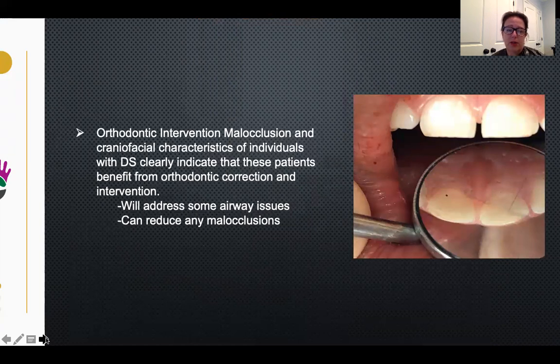Orthodontic interventions could be really beneficial to this group of patients as well, because it can help to open up the airway, like we spoke about before, the midface deficiency and the high arch palate. The large tongue often lead to some kind of obstructive breathing in a large group of Down syndrome individuals. So getting them to an orthodontist early on in life can actually, if they're able to tolerate orthodontic care, help to mitigate some of those risks for airway issues.